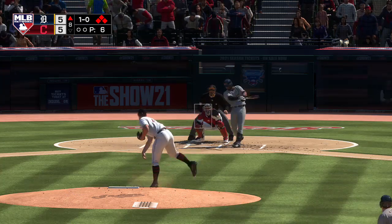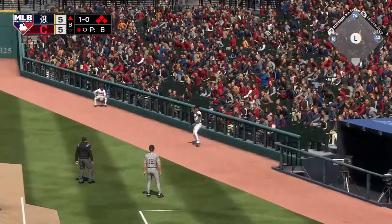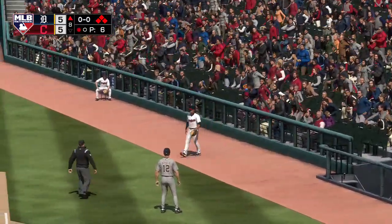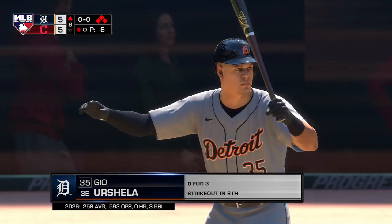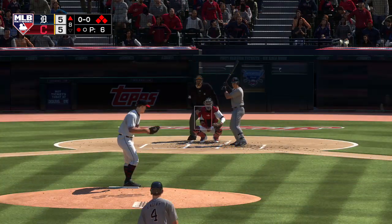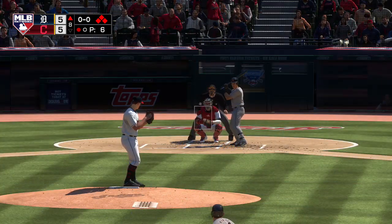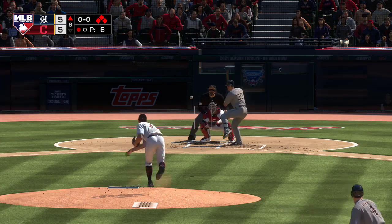The 1-0. Pitch is popped up. Campaneris is over, and he puts it away for the first out. Base is loaded, and next to hit will be Gio Urshela, as he'll do his best to bring home the go-ahead run from third, 90 feet away. First pitch of the AB on its way.